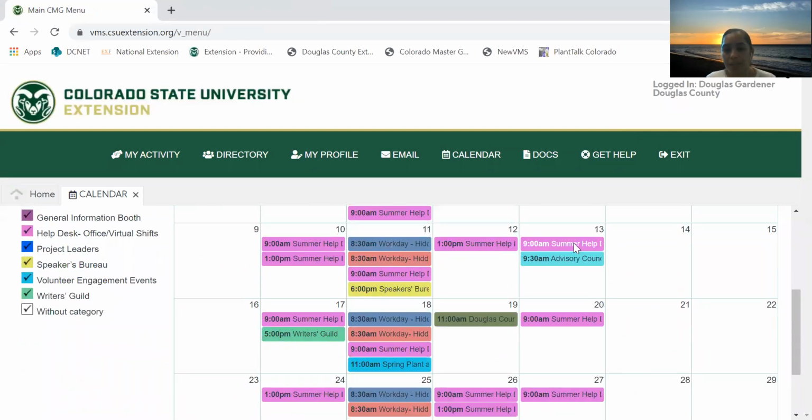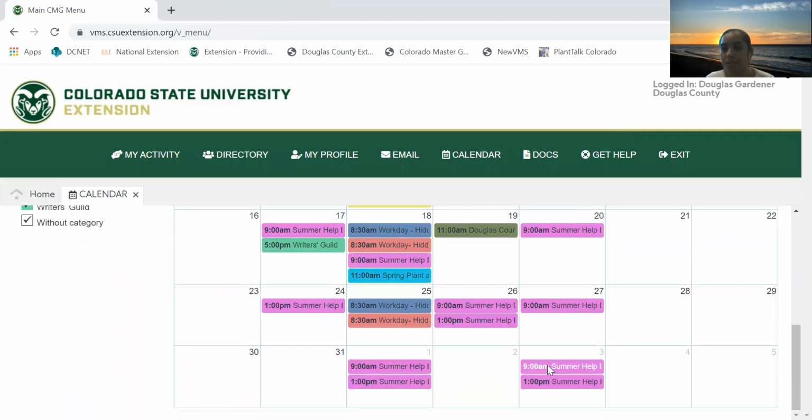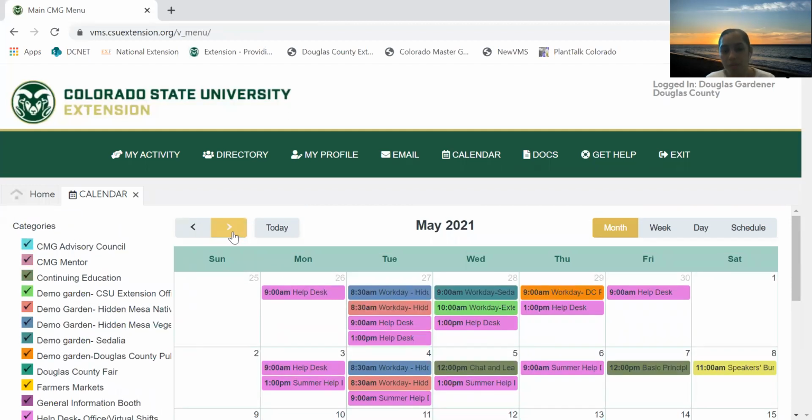So far, the help desks that are populated are only the ones that the apprentices have done. But as of May 3rd, you will see that all the help desks will be populated in here. So you can sign up for them. And I would recommend doing it from your home if you feel more comfortable.